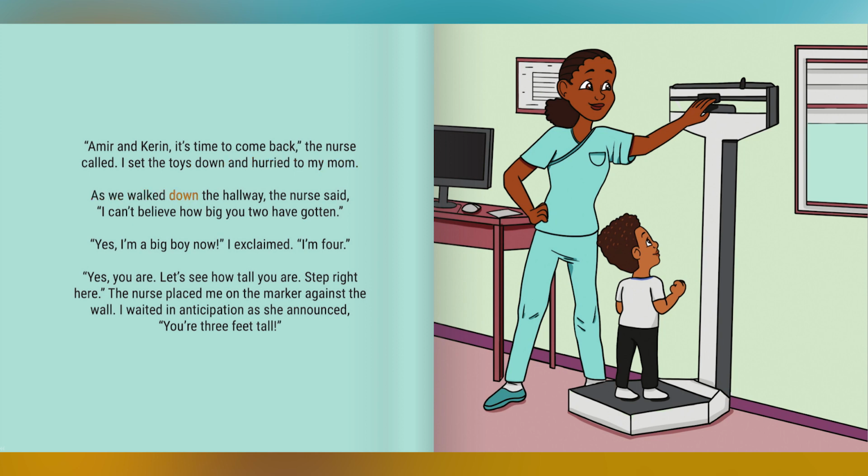As we walked down the hallway, the nurse said, I can't believe how big you two have gotten. Yes, I'm a big boy now, I exclaimed. I'm 4. Yes, you are. Let's see how tall you are. Step right here. The nurse placed me on the marker against the wall. I waited in anticipation as she announced, You're 3 feet tall.